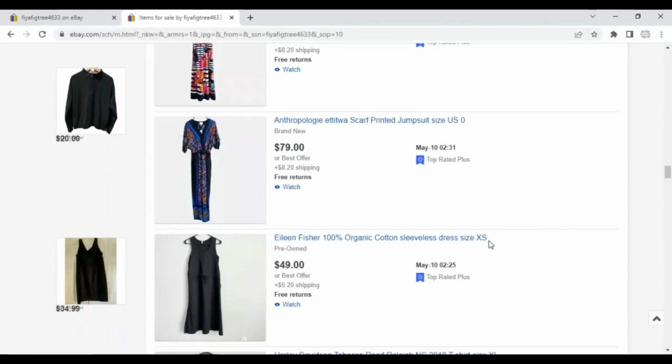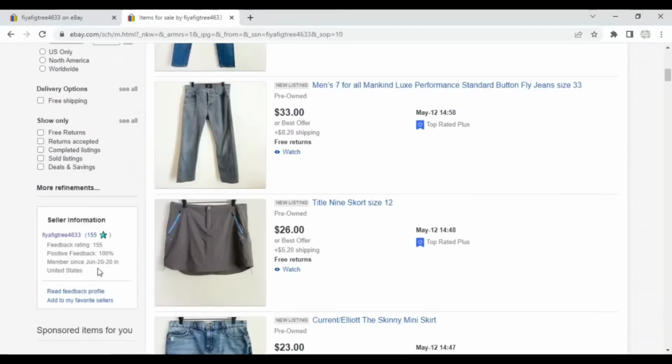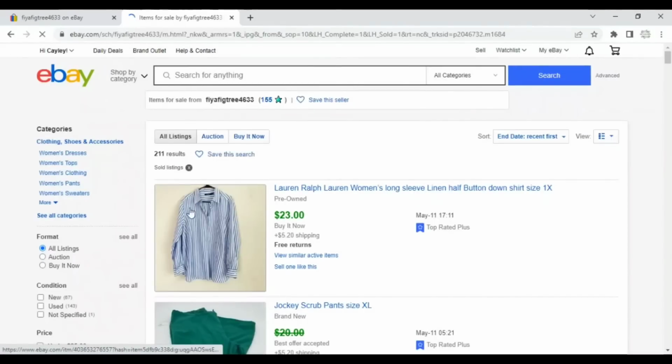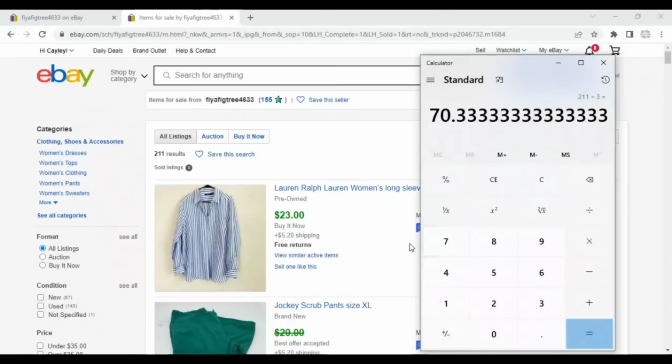Your sell-through rate, just as a whole, let's actually check that real quick. So you've got 537 active listings. I'll just tell you how I calculate this. So I'm going to go to sold. So you've got 211 sold listings. We're going to divide that by 3 because that shows 90 days, so we're going to get a month's worth. And again, I realize everybody calculates this differently, but this is how we calculate it. So 211 divided by 3 is 70.33, divided by how many items you have in your store, which was 537.